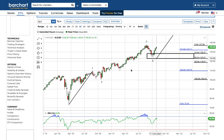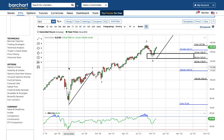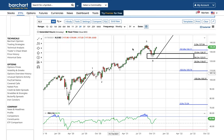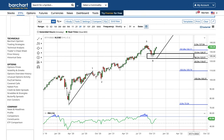Textbook wave 5 setup. The length of wave 1 placed at the wave 4 low is going to take XLV to 158. That should happen in about 4 or 5 months. That lines up with kind of the March 2022 quad witching date, where we go on a wave 5 higher to 158. That would be 1, 2, 3, 4, 5 waves. That ends a large wave 1, and then we look for a generational wave 2 buying opportunity for healthcare stocks.